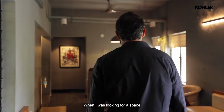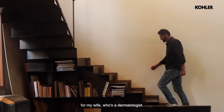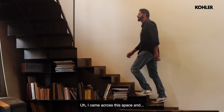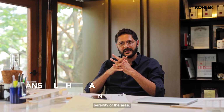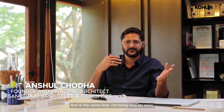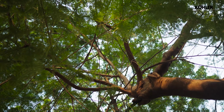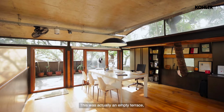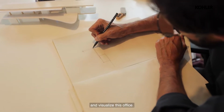When I was looking for a space for my wife, who's a dermatologist, I came across this space, and I was very, very inspired with the serenity of the area and at the same time not being very far away from the center. This was actually an empty terrace, which gave me an opportunity to design and visualize this office.